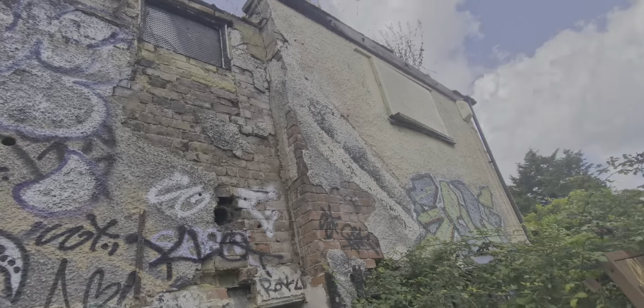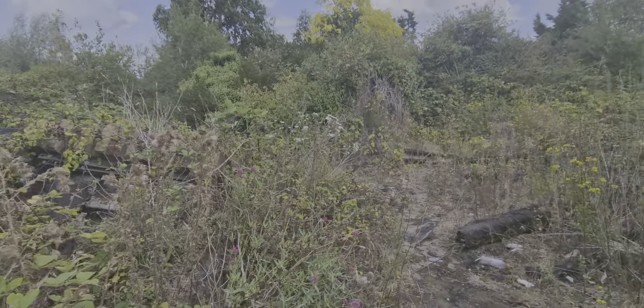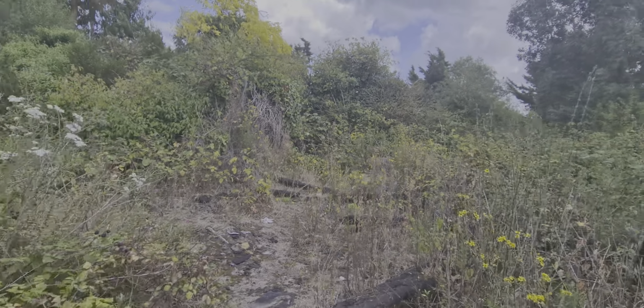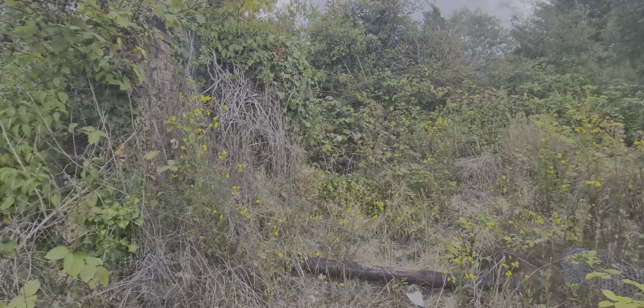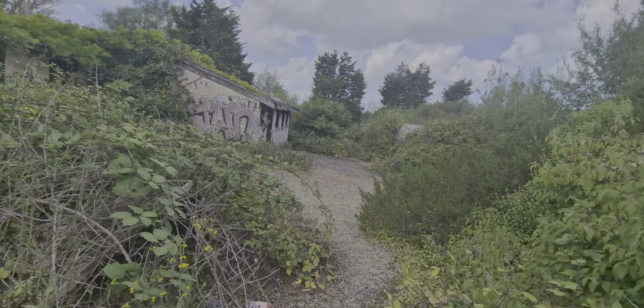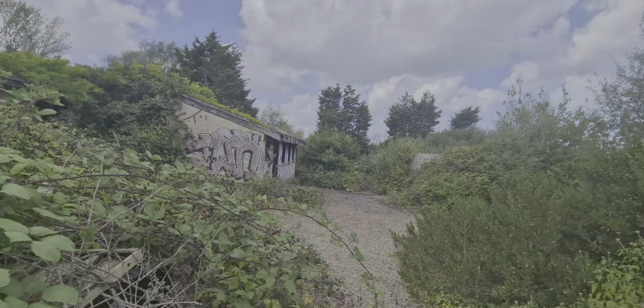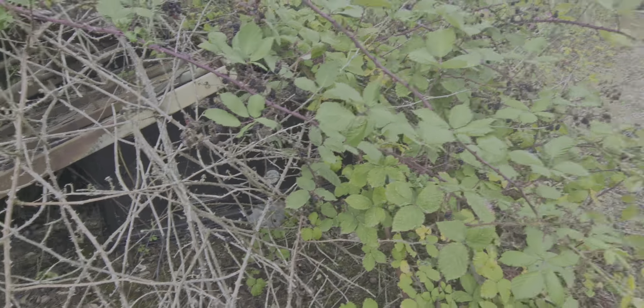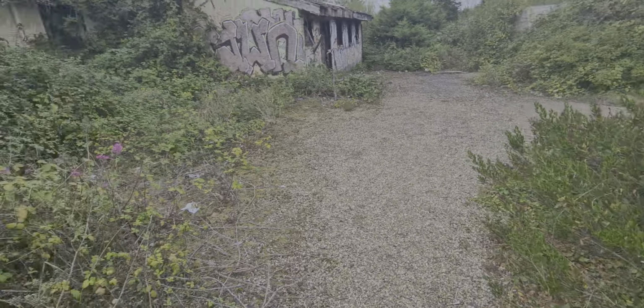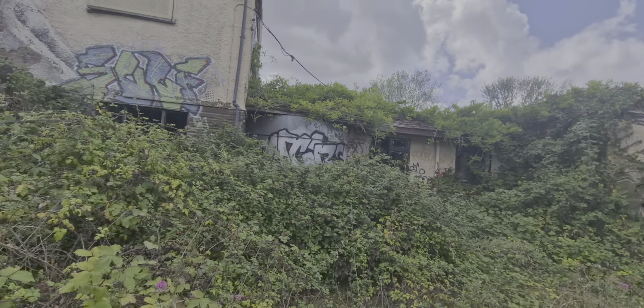So, not really that much in this one. A bit charred up, this one. I think that's it, guys. There's nothing really else to film. And it's one nice little 10-minute explore. Right, there's the oven. And the bushes. Probably would have been a really nice building at one time.